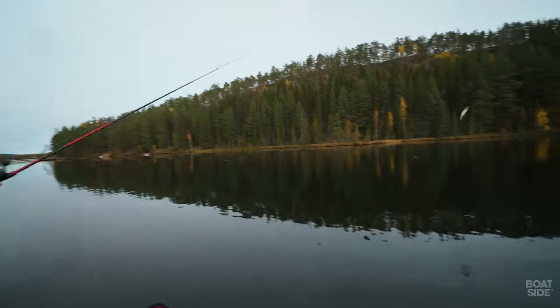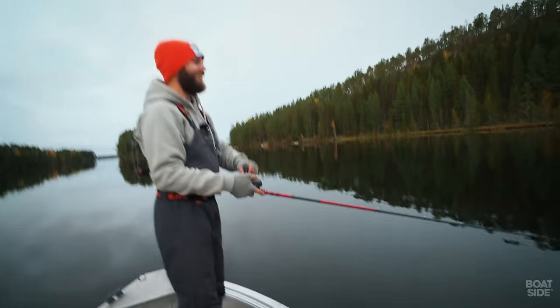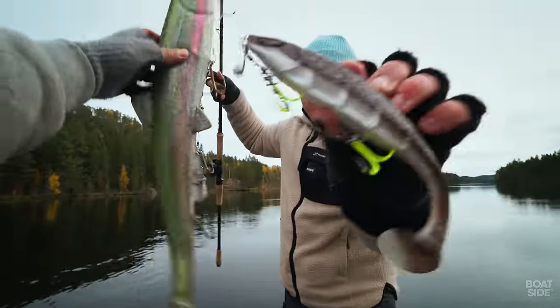Oh. Did you hear that in the rod? What have we signed up for? Look at the action. They will smash this one, I think. If we serve this one to a big enough pike, she will freaking smash it. I'm sure. Yeah. I'm gonna use the new 14 inch.